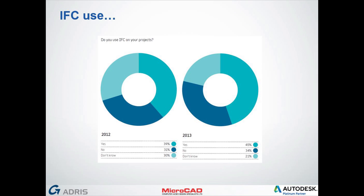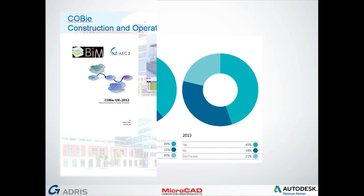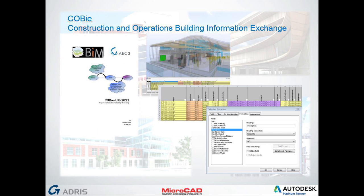Really just to explain that IFC is something that's being adopted a lot more now, so I won't dwell on those too much. As I say, from a manufacturer's point of view, I think COBie is probably the more important one, really. COBie is, as I say, a subset of IFC. It's taking that basic computer language, but then exporting it out into things like spreadsheets here, as you can see on the screen.